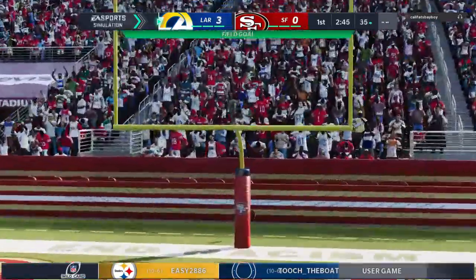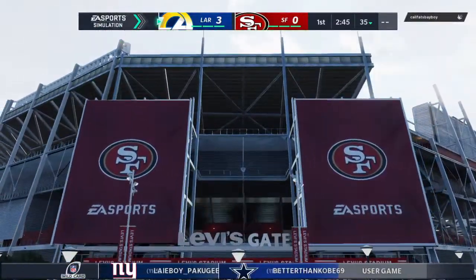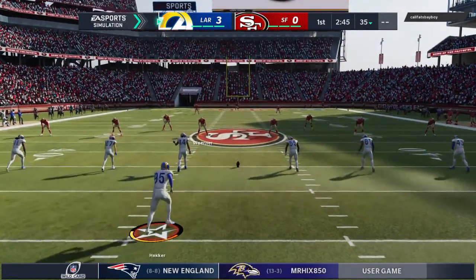And the 10-year vet knocks it through the goalpost. Not the touchdown they wanted, but hey, you're on the road in the playoffs. They did get 3 on the board. Yeah, it's a good opening drive, so you feel good about it yourself.